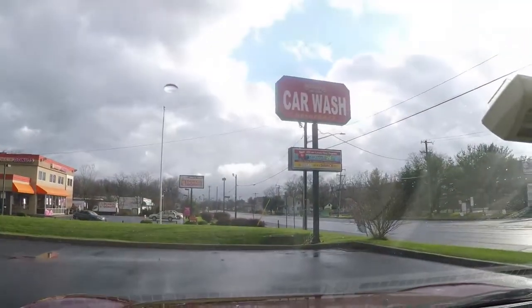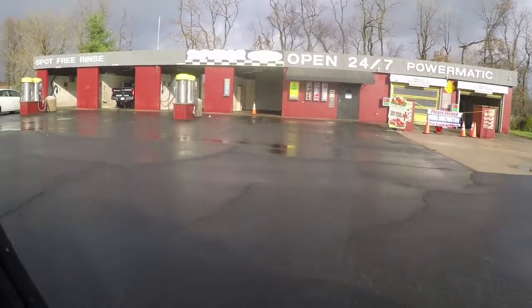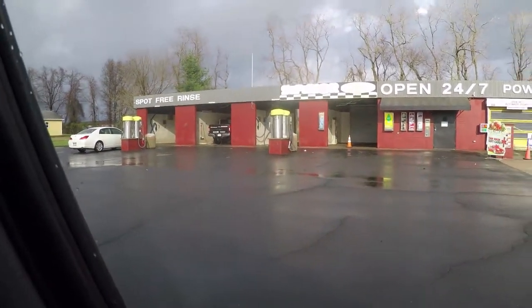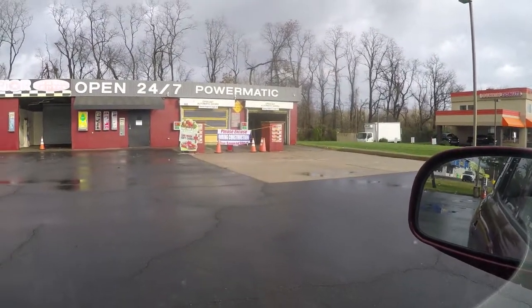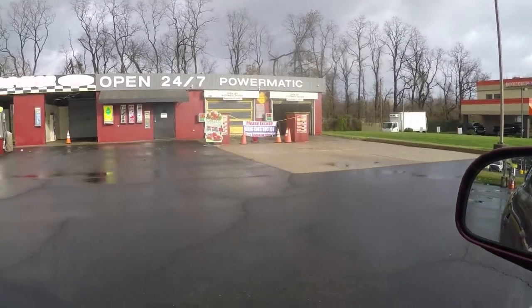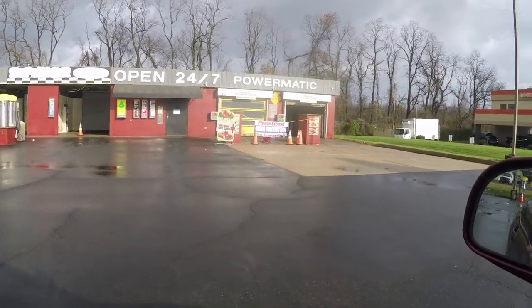Everybody, Rick with Shine Lab Detailing here, and today we're at one of my favorite places, Superior Car Wash. And this is a self-serve spot, says they have spot-free rinse, and they have 2 touchless automatic car washes. But as is often the case, one of them is down.